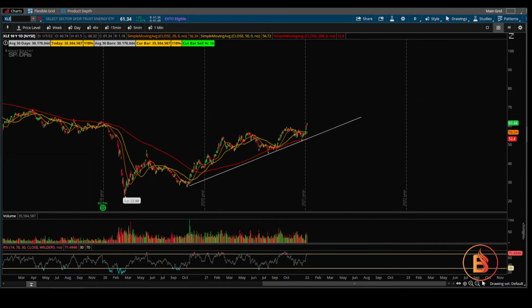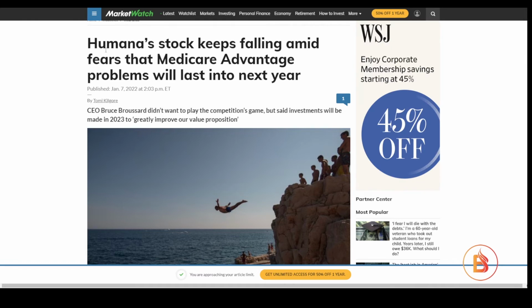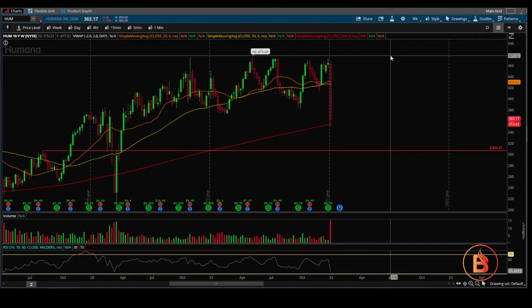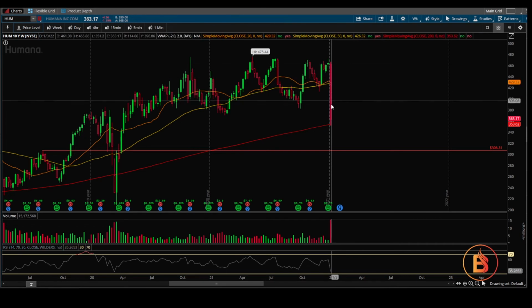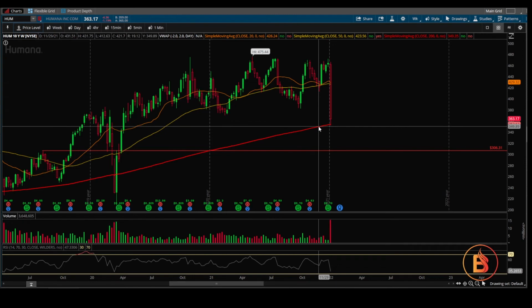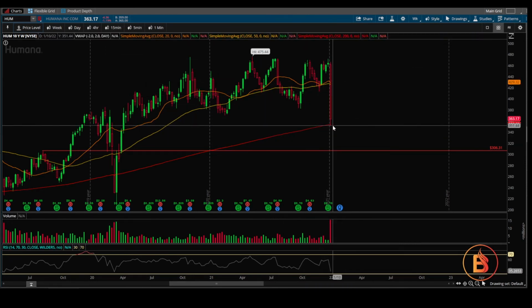All right, and the last one I'm going to be watching is Humana, ticker symbol HUM. Now, Humana had a huge sell-off last week, and you can see right here that they're concerned about Medicare Advantage problems lasting into next year. Now, this is Humana on the weekly chart right here, and look at this huge red candle. It sold off all the way until it hit the 200 SMA before bouncing back up. So keep Humana on your watch list to see if it's going to recover or if the market continues to sell off even more.